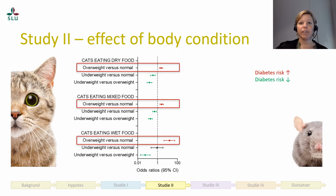What we could see very clearly in this study was that being overweight, as estimated by the owners, was a very important risk factor for diabetes. If the owner said that the cat had been overweight, the risk of developing diabetes was clearly increased. It didn't matter what kind of diet the cats ate, being overweight was a risk factor regardless of diet. And the same association is shown in humans as well.